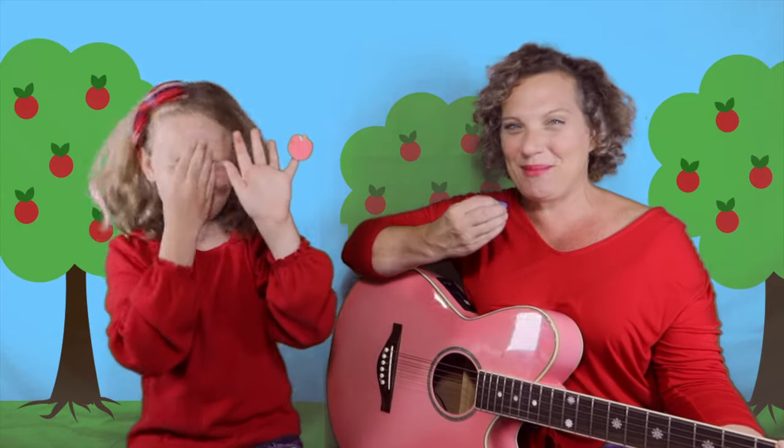Here we go again. Oh, Farmer Brown has two red apples hanging on a tree. Farmer Brown has two red apples hanging on a tree. Then she plucked one apple and ate it greedily. Om nom nom nom nom nom nom nom nom, or crazily.